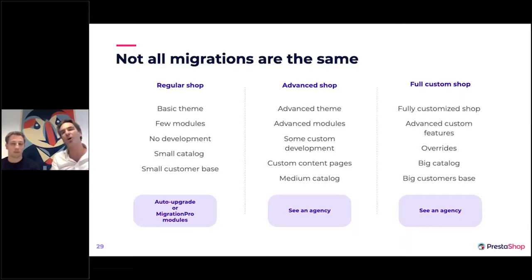Okay, if you have a more advanced shop, or maybe a full custom shop, with another theme or really customized, a lot of connectors, custom code, a big catalog, those kinds of things. Unless you have experienced developers in-house, it might be a good idea to see an agency. Can be us, can be somebody else, because there's a huge community of PrestaShop agencies in all the countries present in this presentation. I believe even Greece and Holland and Germany. So you will find an agency in your own country. We are always happy to help you.